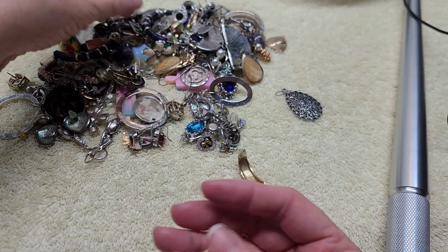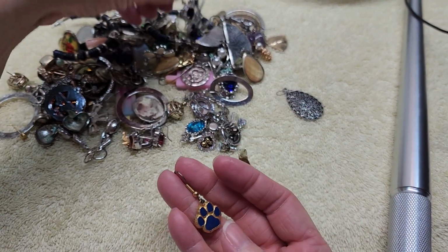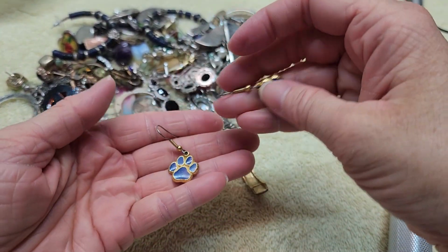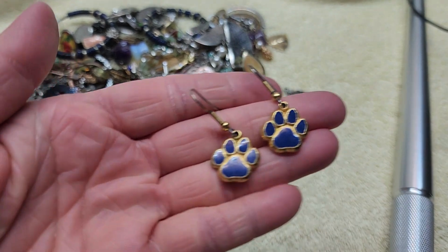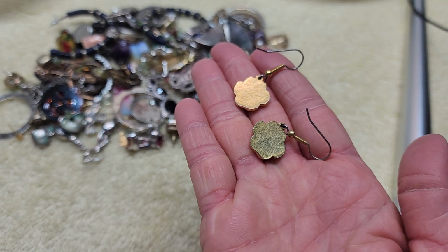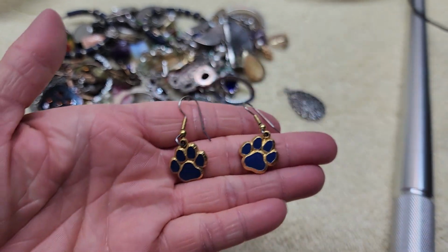Let's see. I have these really adorable dog paw blue enamel gold tone dangle earrings. No marks. Very cute.